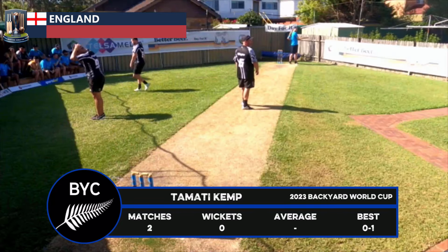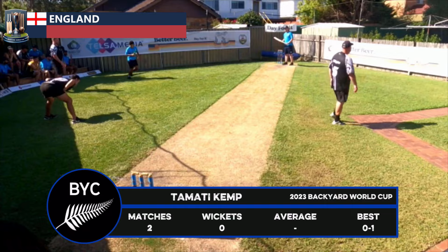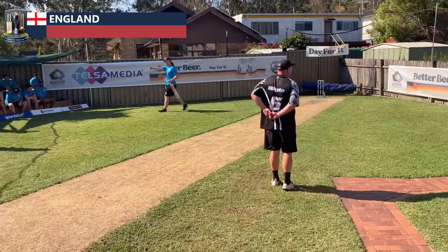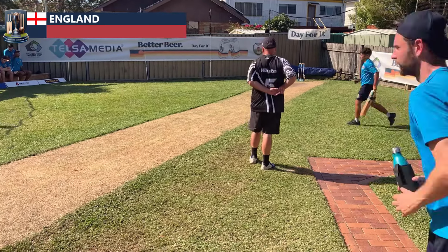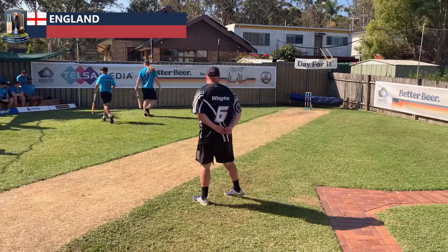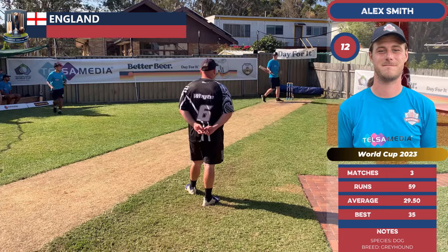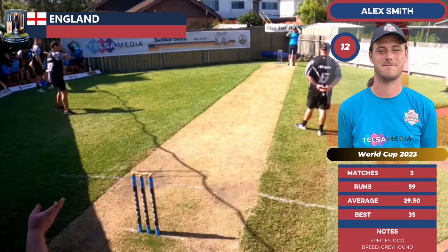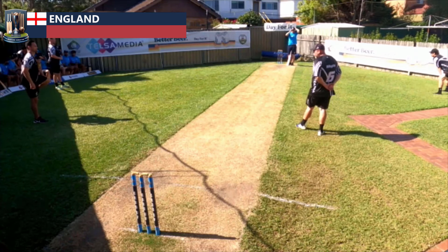Yet to take a wicket at this World Cup, but he's bowled well. And Alex Smith, the England vice-captain, will be the one to open the batting. I think it might be a change of bat for him before we get going. England, for me, will start as the favourites. Won their opening 2 games, including a 7-wicket thumping of New Zealand in match 1. They will be feeling confident coming into this, and Smith has been a part of that. Top run scorer for England in the World Cup thus far. 2 good starts underway. Not gone on and made the big scores yet, but he's looking in good touch.